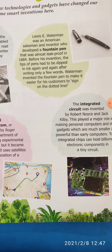So what are integrated circuits? These integrated circuits are the small chips which you find in the computer hardware. When you open the computer CPU, you will find a motherboard, a green color circuit board, in which you will find lots and lots of chips. Those are made up of ICs or integrated circuits.